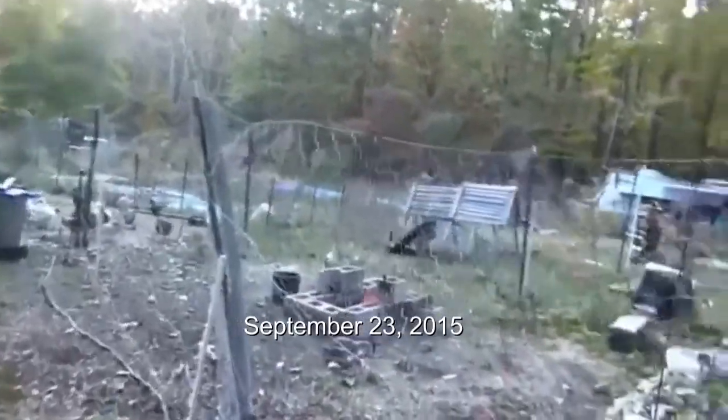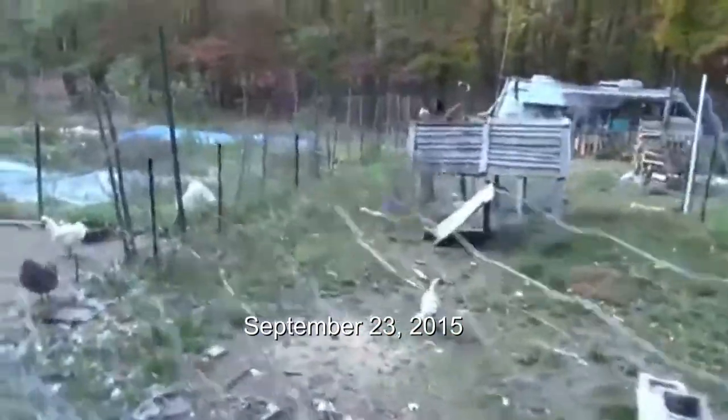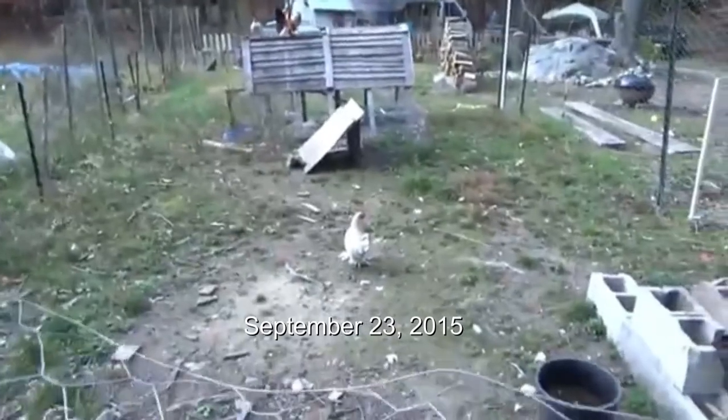Chicken update. Everybody's asking, where are the chickens? How are the chickens? Want to see a chicken update. Alright, I've got 5 bantams left.